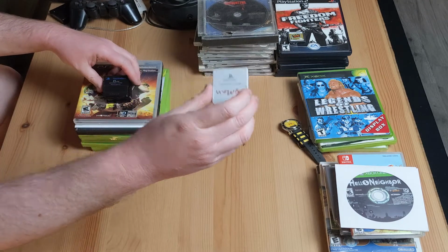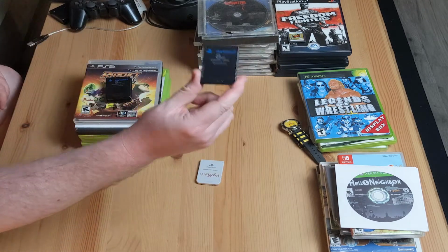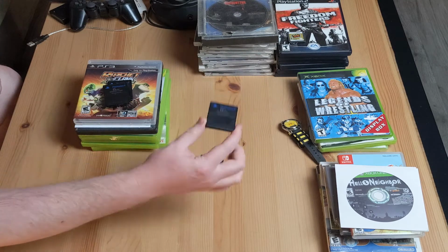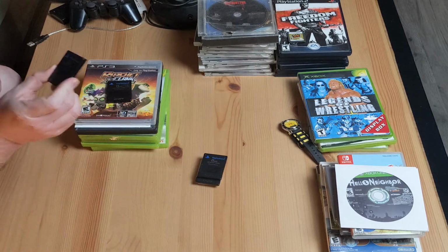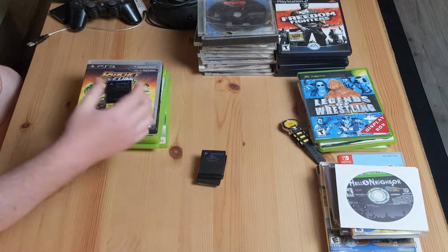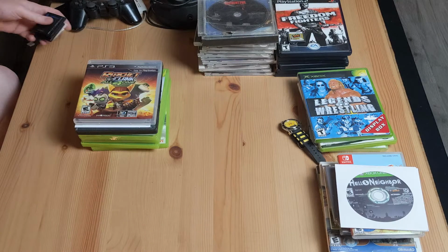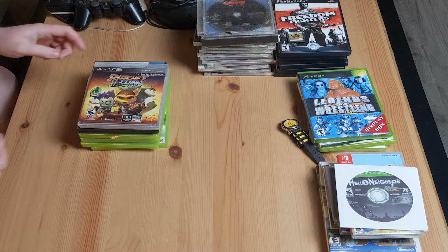$1 apiece on memory cards. I'm not really sure why I'm buying so many memory cards. Actually, I don't even know what they really resell for. But I probably have like 20 or so at this point. Don't know what I'm going to do with them, so I'll bundle them up. So onto the games that I picked up from them.